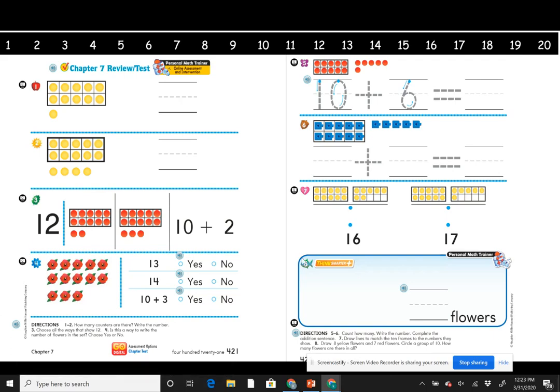Number 8 is a story problem. I don't know if everyone has crayons with you, so instead of reading the directions exactly as they are on the page, I'm going to replace the colors with just pencil directions.